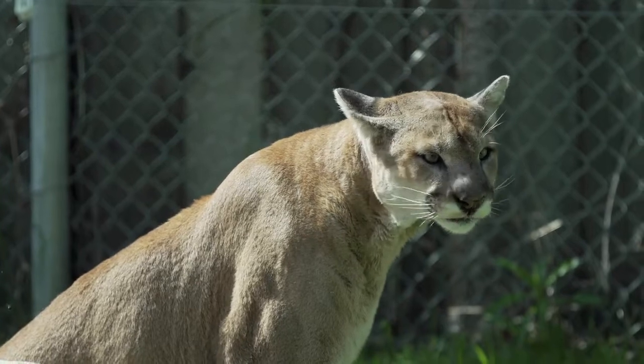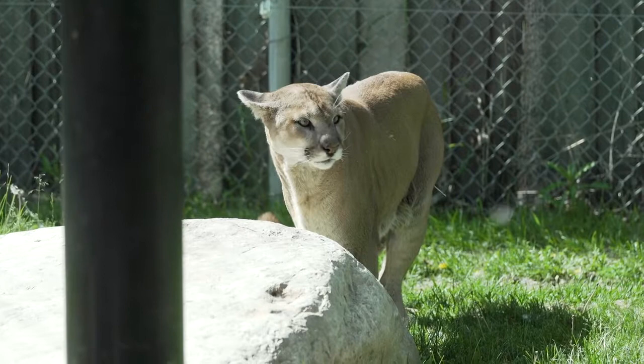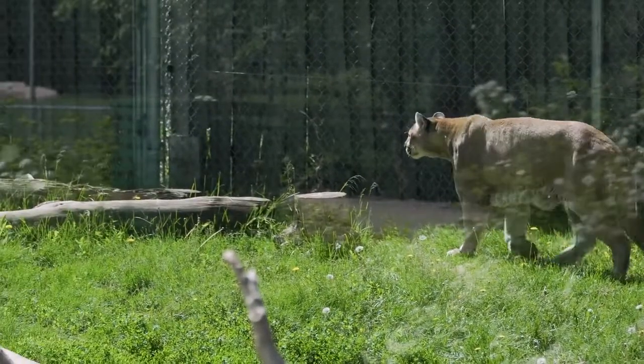Now, one of the cool features that I really love is when the cougars jump up to get their food. Here at the zoo, you're going to see Malcolm jump up onto the platform and leap back down to get its food. Now, you can't do that unless you have a physical adaptation that helps you balance. They have a really long tail.